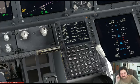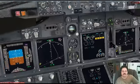Cocos has filed the 5 departure. Cool. So let's do the departure briefing.